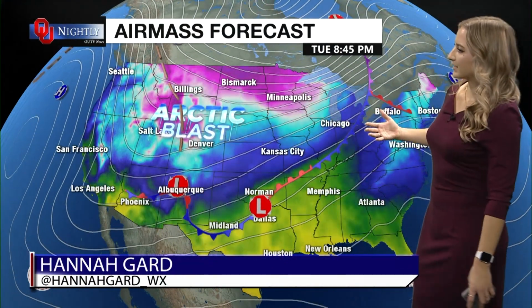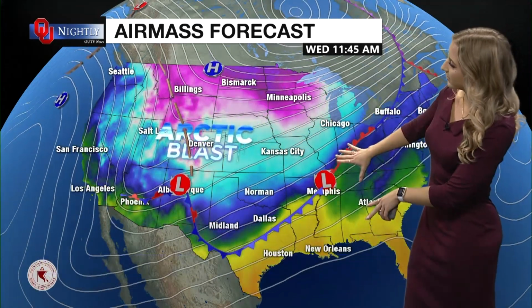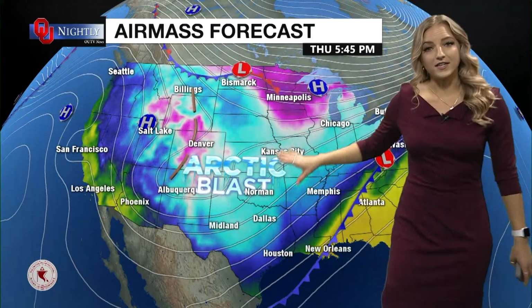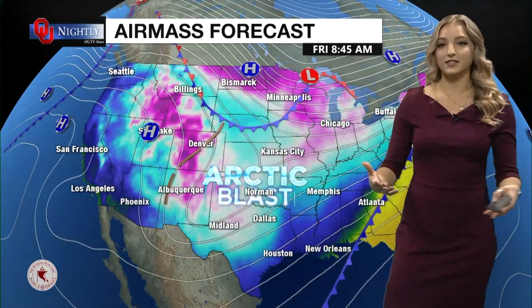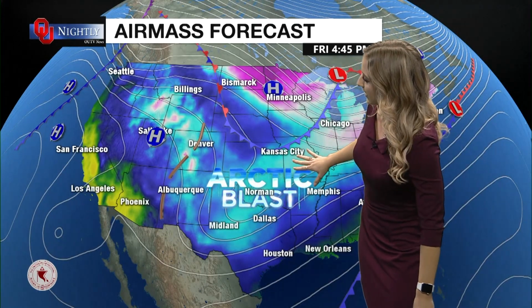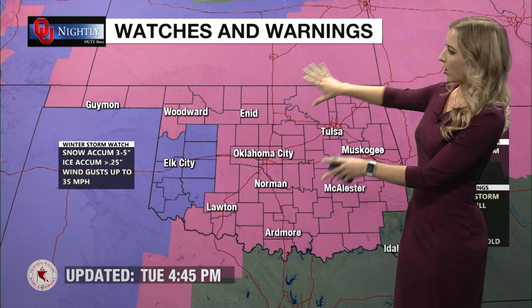Welcome back to OU Nightly. We're looking at a large Arctic blast moving into the area. Right now, we still have this front sitting over us, but overnight, we'll see this cold air dipping down into the region, bringing us winter storm conditions. And you can see there, this is what's going to be giving us that lift so that we can see snowfall right now in pink across the state.